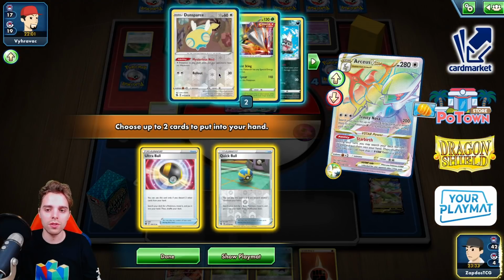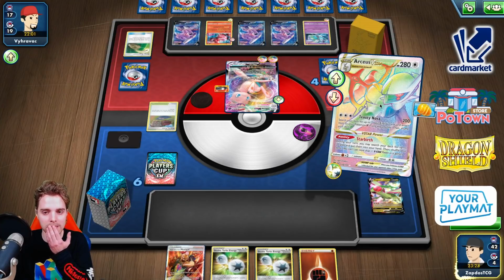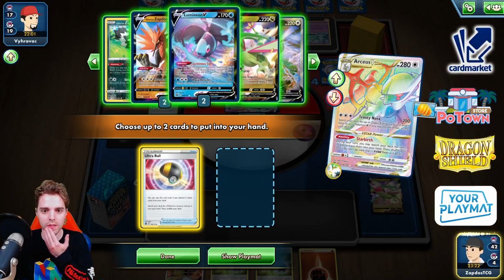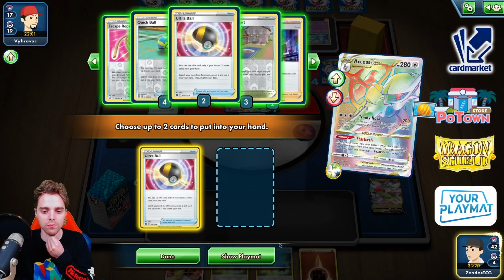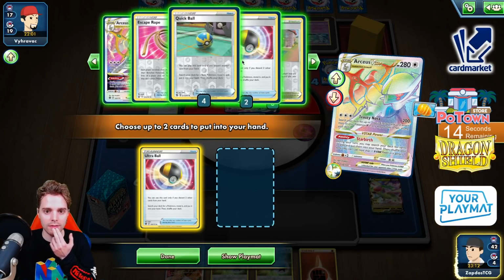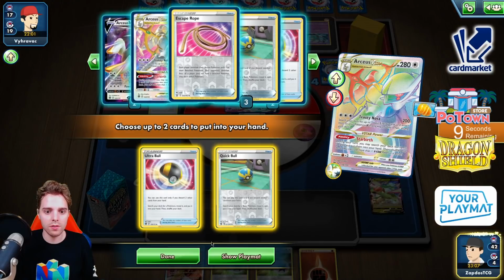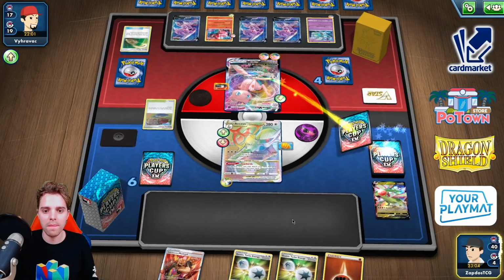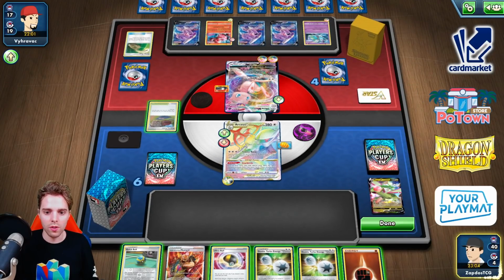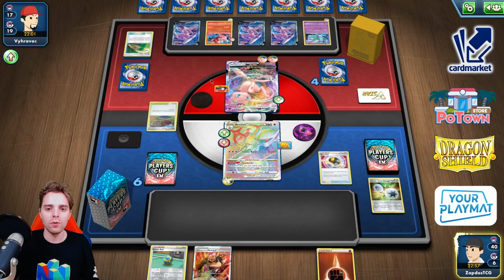We could Boss something first. Knock it out. Then retreat and Beedrill KOs out of nowhere. Is that a plausible thing to do? Maybe. But if we Ultra Ball, I really want to stun this Mew so badly because he doesn't have any other ways to do some stuff. So let's just get these cards out. So here we go, Ultra Ball. It's gonna be a painful Ultra Ball, I know. What do we get?